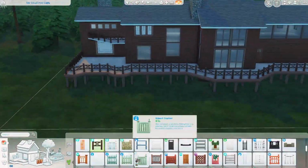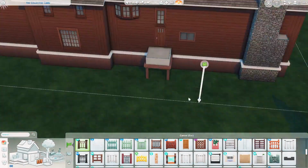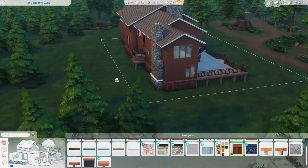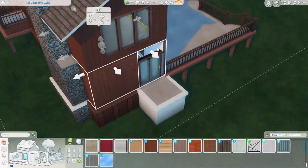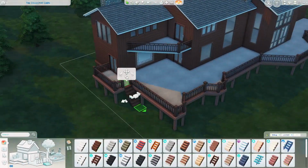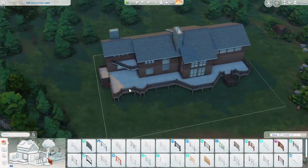I love using this foundation for porches. It just looks so good. I love being able to see under it. I think it creates so much depth. But let's see, what else about this house? Hardwood and stone throughout, lots of features like that, and it's got lots of balconies and dens. There's a lot of living areas in this house, which is perfect.